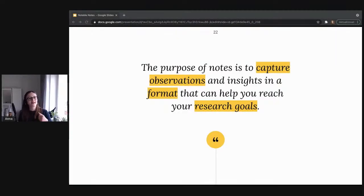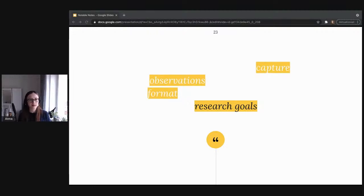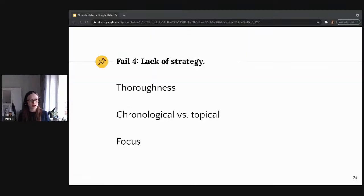Yeah, so for one final time, I promise, let's go back to this slide. And the last thing that I want to focus on are research goals and their role in note-taking. And if there's one thing I want you to remember from this talk, it's this, although it may sound quite obvious, but it's a really good thing to realize.